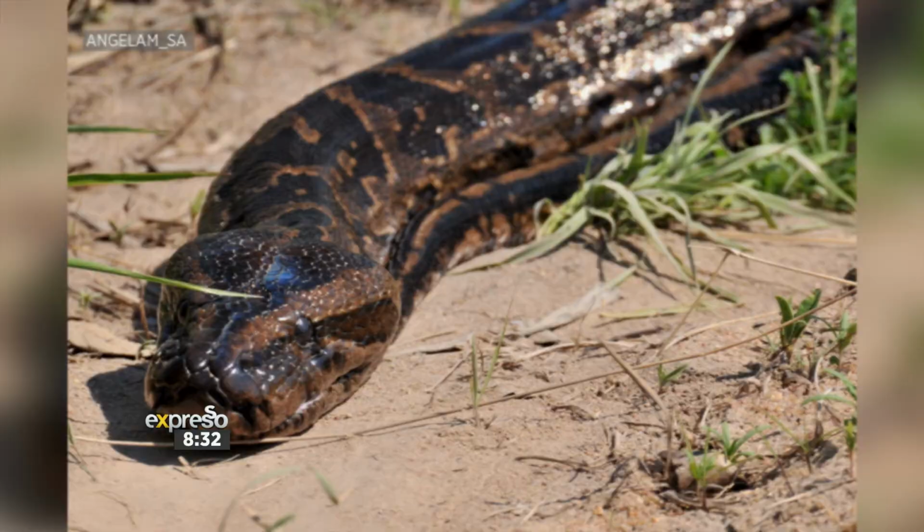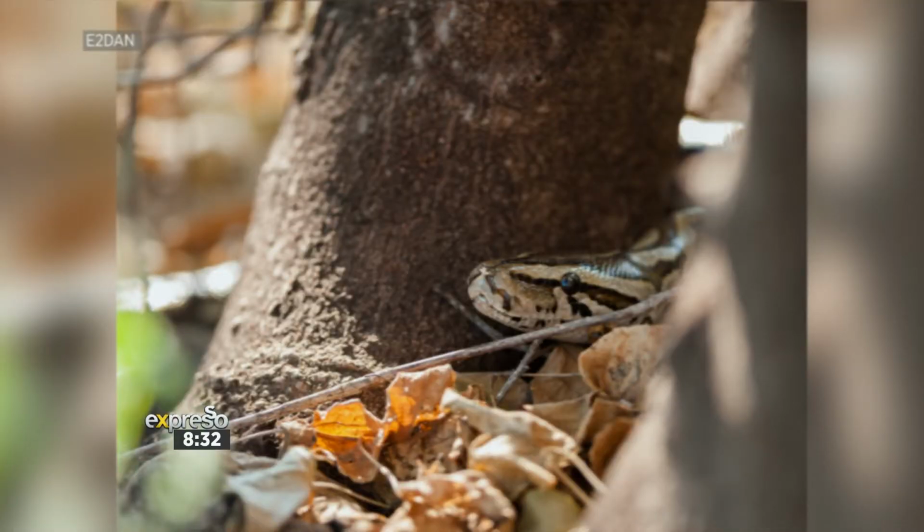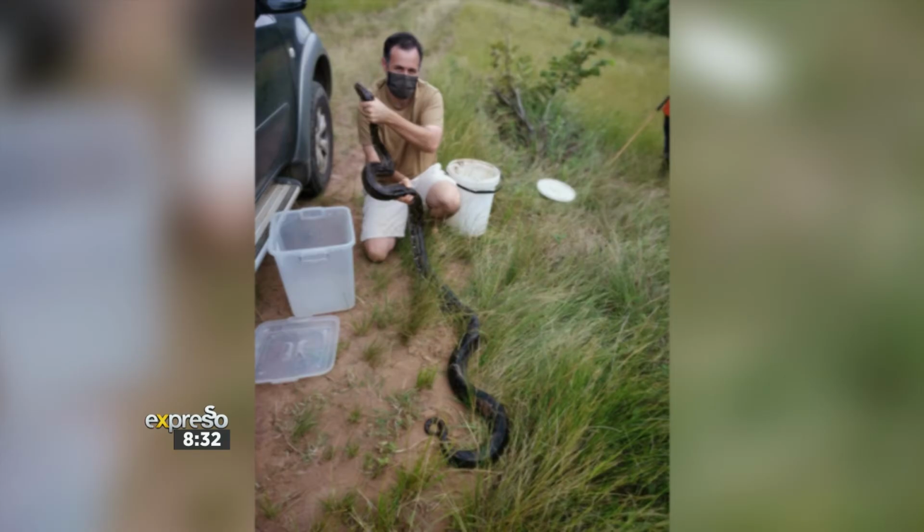It's funny to think of any creature needing to be rescued less than a 3.5 meter long African rock python. It is massive. What was your reaction when you first saw it?